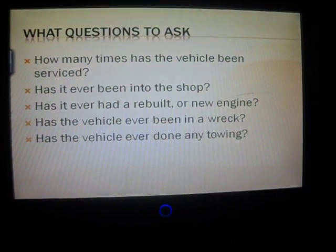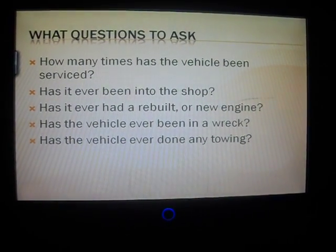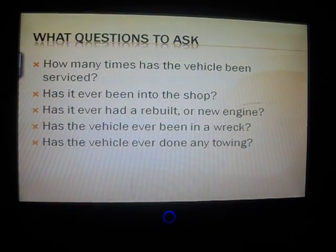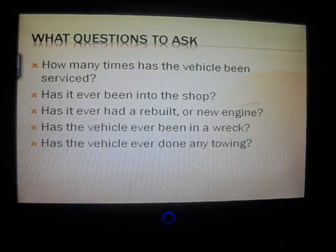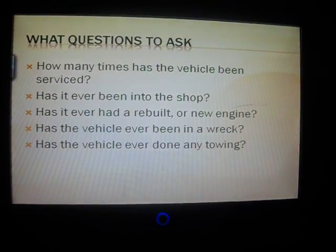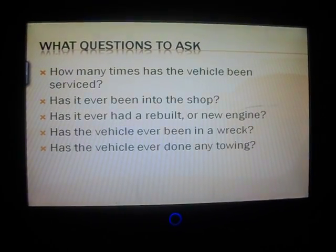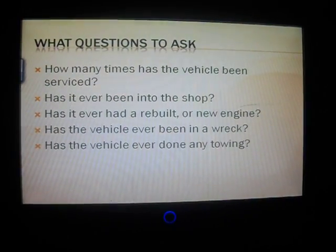Has it ever had a rebuilt or new engine? Most people see this as a bad thing, but it is actually a good thing. If the engine is new, that is good. If the engine is rebuilt, that is good. Just because the engine is rebuilt doesn't mean there was something wrong with it in the first place. The primary reason for rebuilding an engine is to make it better, not because something was wrong with it. Not saying that you don't rebuild an engine when something is wrong with it.